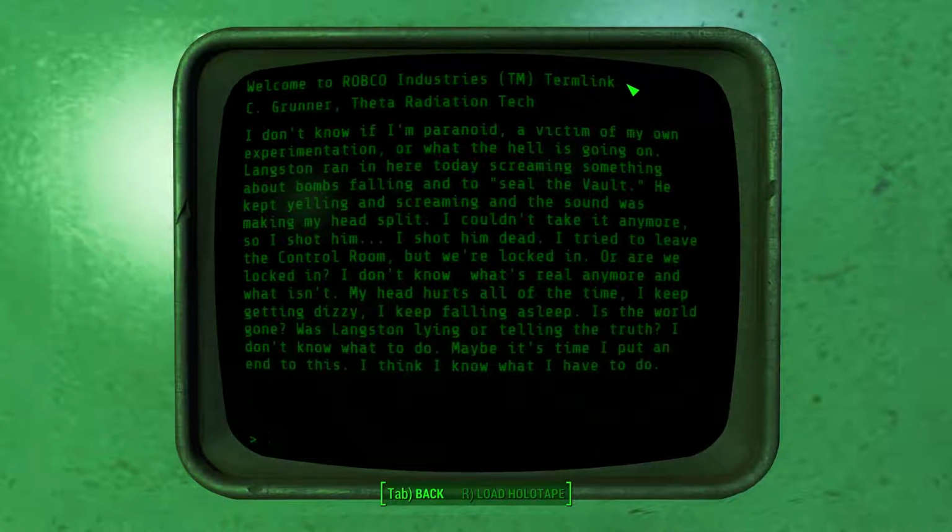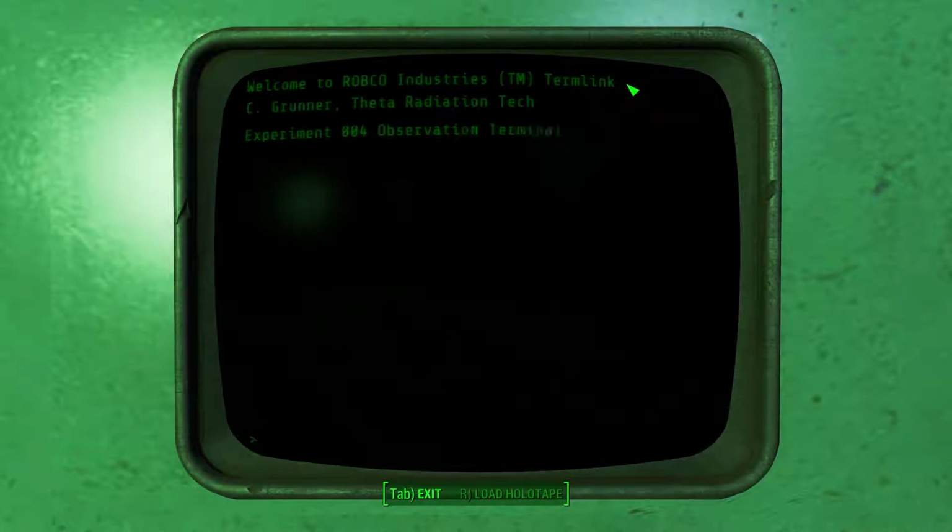I don't know what's real anymore and what isn't. My head hurts all the time. I keep getting dizzy. I keep falling asleep. Is this world gone? Was Langston lying or telling the truth? I don't know what to do. Maybe it's time to put an end to this. I think I know what I have to do.